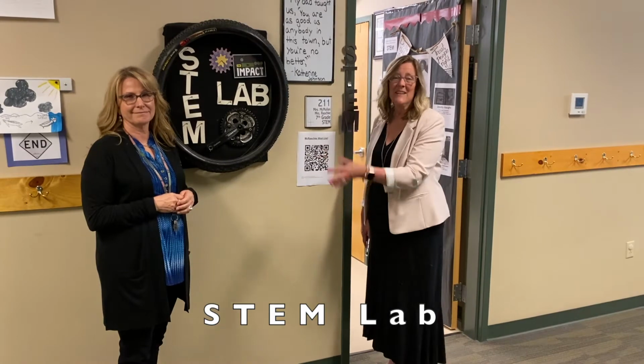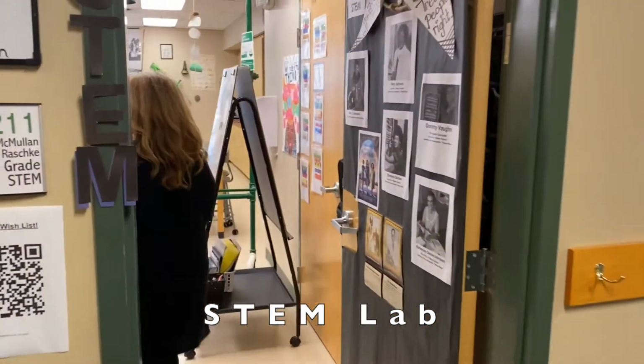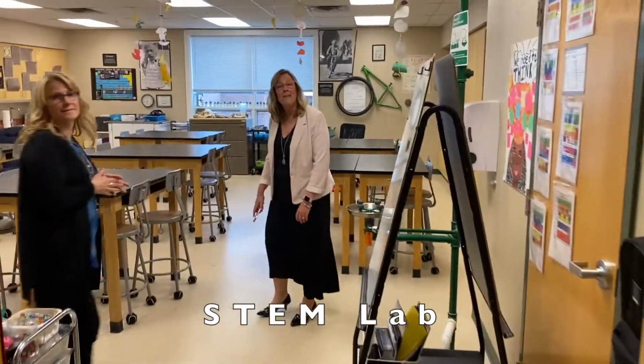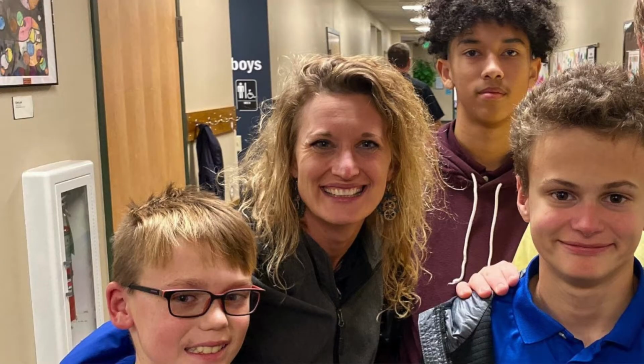This is another favorite room of mine, the STEM lab. This is where kids do hands-on things. Mrs. Mick, their science teacher, she does some pretty crazy things. Come on in. We have it all set up for labs because that's how Mrs. Mick teaches. It's all inquiry-based instruction.